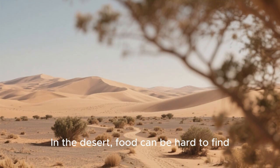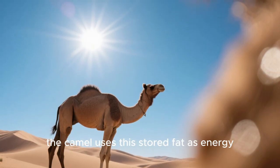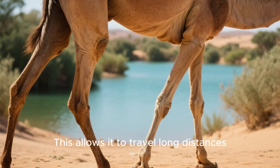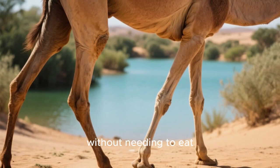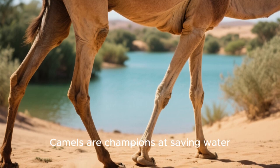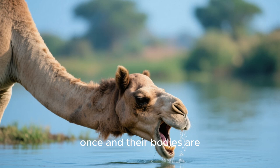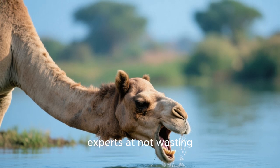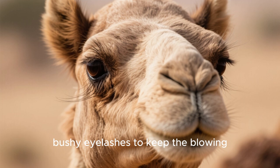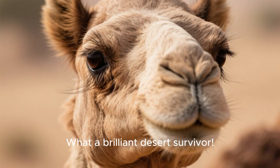In the desert, food can be hard to find, so the camel uses this stored fat as energy, like a packed lunch that lasts for weeks. This allows it to travel long distances without needing to eat. And what about water? Camels are champions at saving water. They can drink a huge amount all at once, and their bodies are experts at not wasting a single drop. They even have long, bushy eyelashes to keep the blowing sand out of their eyes. What a brilliant desert survivor!